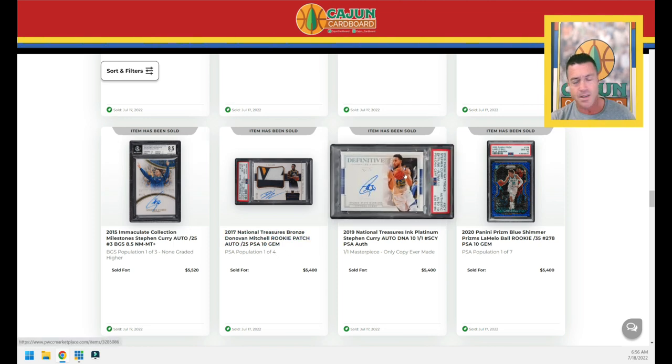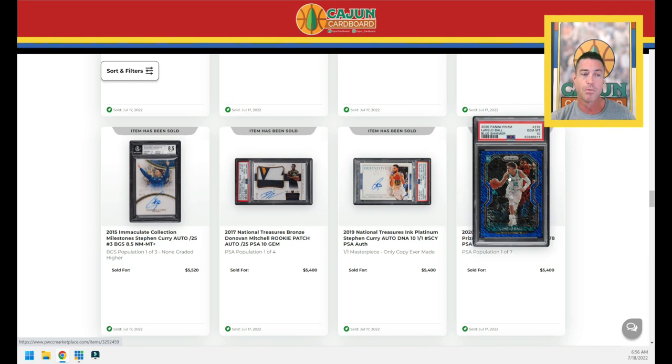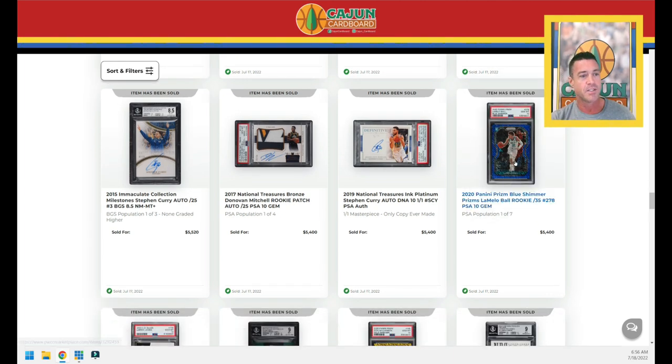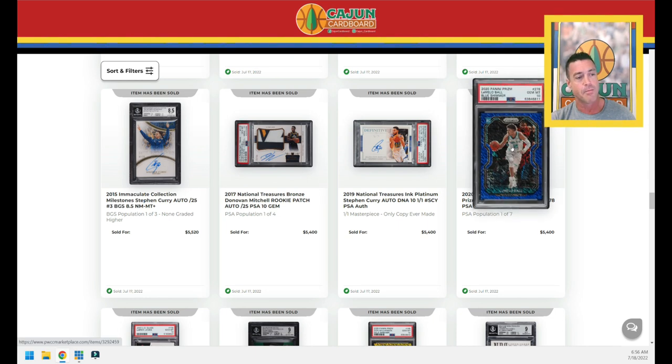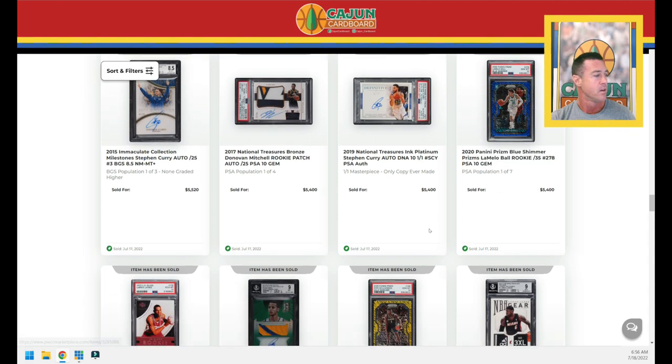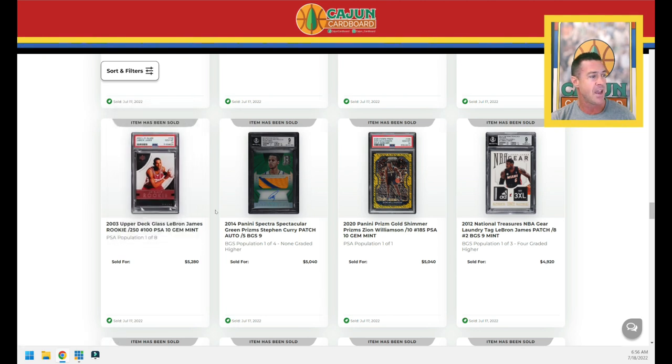Another Steph auto. Is it me or is there a million Steph autos? First LaMelo Ball sighting. It's a blue shimmer. Those were numbered to 35 from first off the line. Pop 7 in PSA 10 condition. Sort of a color match. Not really, but sort of. I would say the blue ice is probably a better color match, or blue cracked ice, or whatever they call it. $5,400 for that one. LeBron Upper Deck Glass Rookie PSA 10, $5,280.